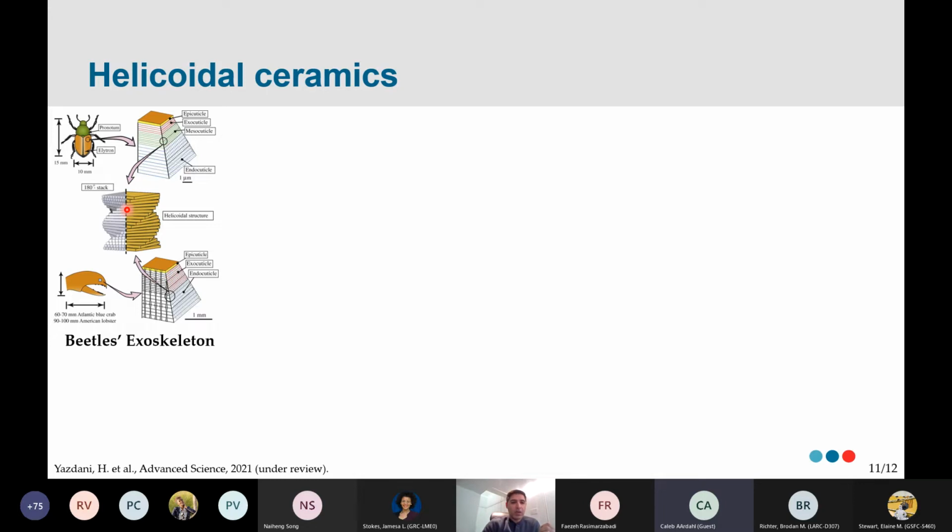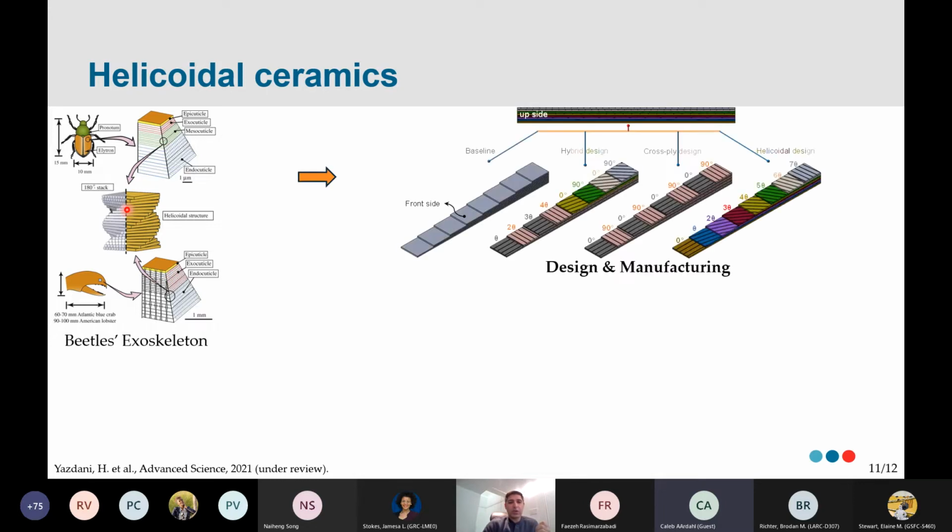So we mimicked the same structure, and we designed different types of helicoidal to obtain the optimal theta angle, which is the pitch angle. Also, we manufactured cross-ply 0-90 degree, and also a hybrid one that has 0-90 degree on the top and helicoidal on the bottom. Obviously, we have the baseline.